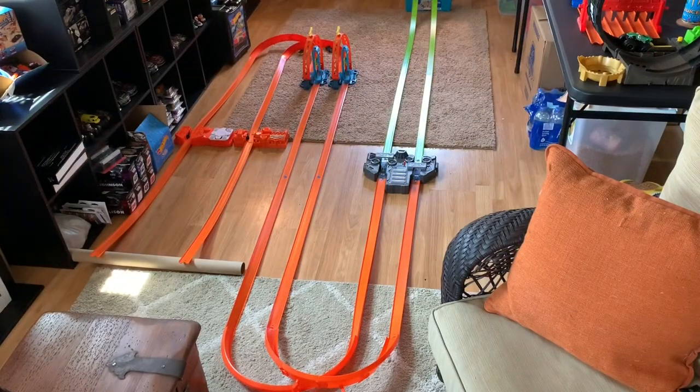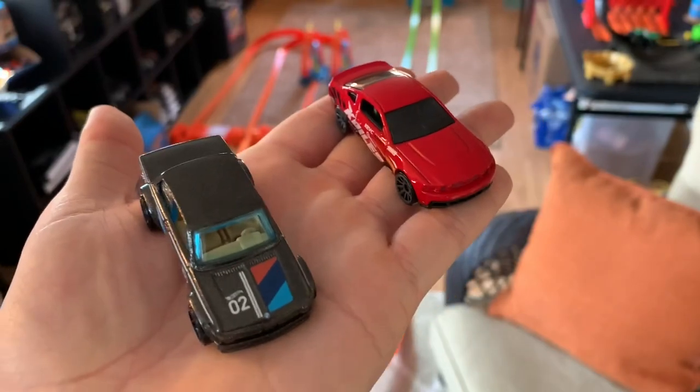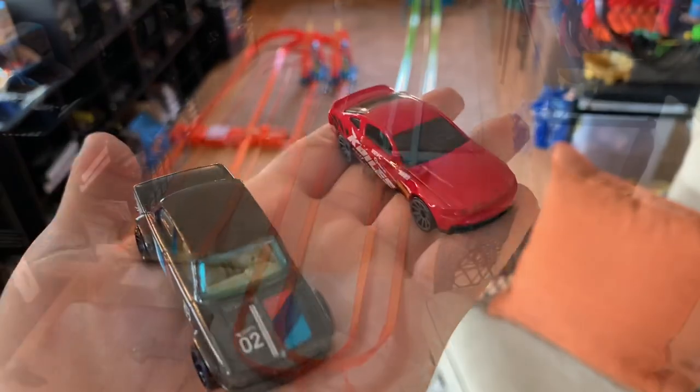That is a double DNF for both cars. All right, next up, the 2010 Mustang and the BMW 2002. All right, everything's set, ready to go.